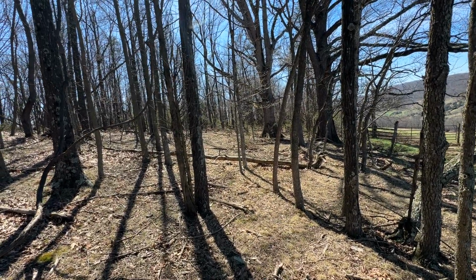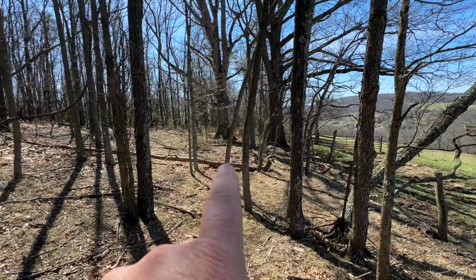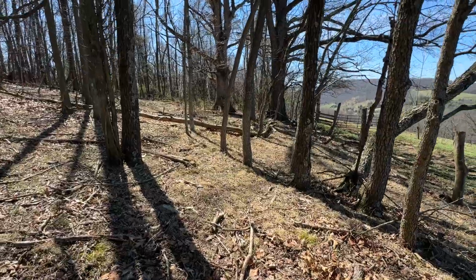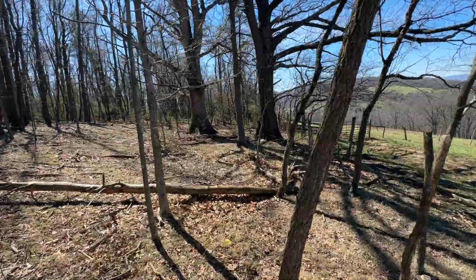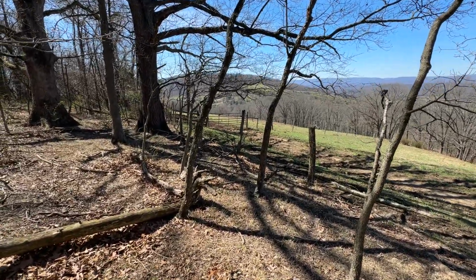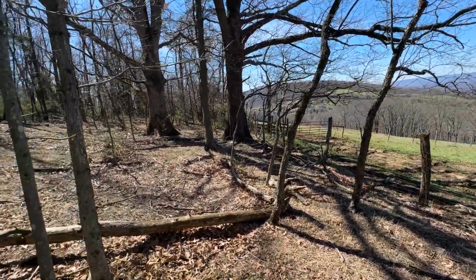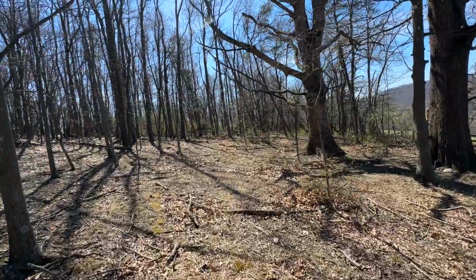So you'll build your driveway back in here someplace, down this way some with your building site, because you probably don't want to be this close to the line. But no neighbors here really in sight. You can get back on this lot and have total privacy. You just got the cows down here below you. I'll zoom in on the cows down there. Those will be your neighbors, but this lot's, like I said, it lays really good.